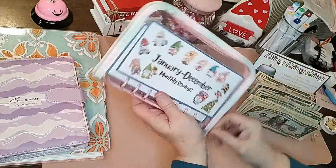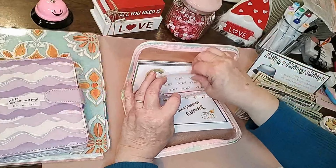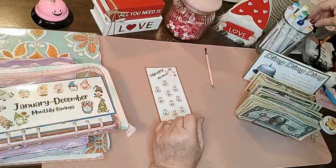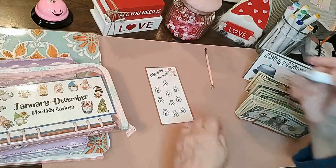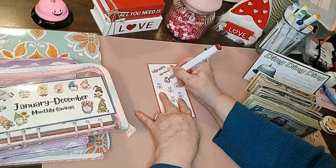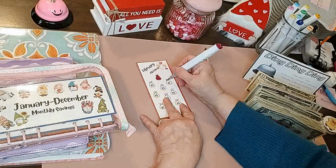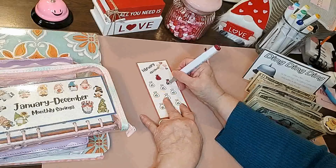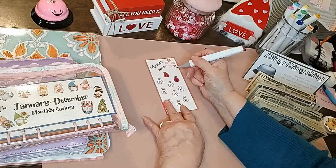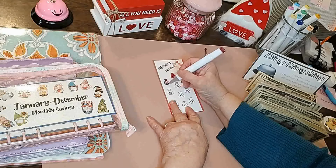And then we have this one, which is also my annual. It's my little gnome savings. We finished January last week, so we're going to start with February this week. And we're going to color in three of the little bags. And I guess I'll just do them in this color. Each bag is $5. And in hopes that we'll finish it on the last Thursday of the month. And it also is $50 a month. At the end of the year, it'll be a $600 savings.